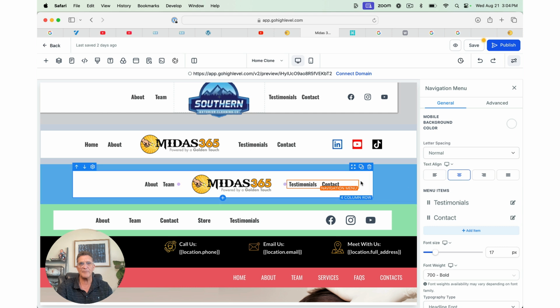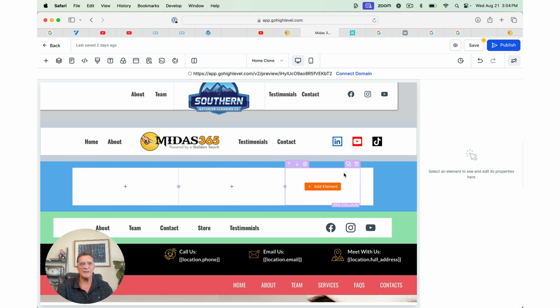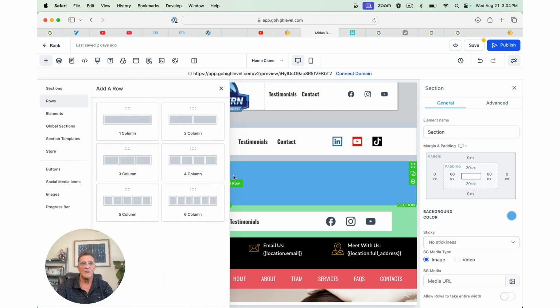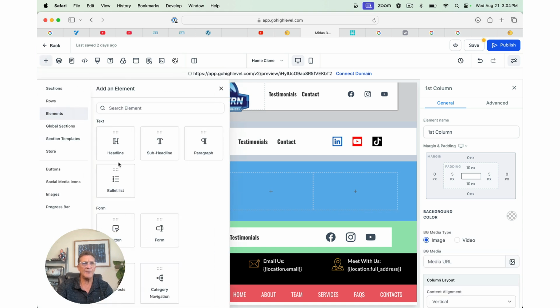You can see this is a nav menu and a nav menu. And again, let's just go ahead and delete this. Let's delete this. Let's delete this. And I'll even delete this. I'm going to show you how this is made entirely. So that was, I believe that was 4 sections, right? So I created a section, actually 4 columns. I'm going to say 4 columns, and I'm going to add an element.